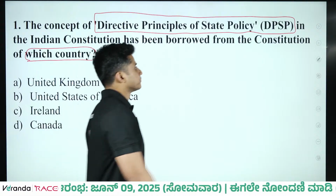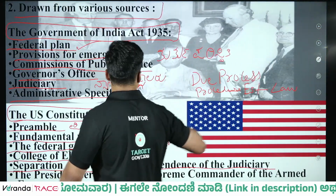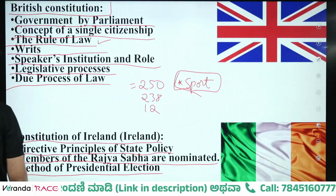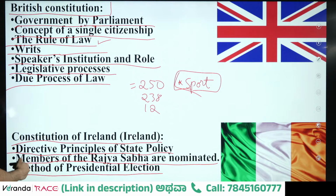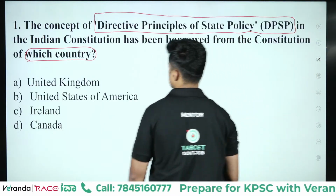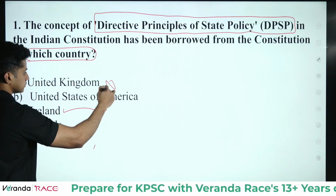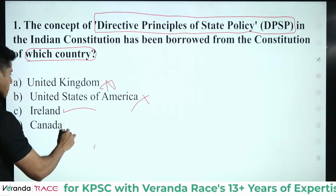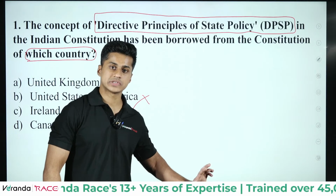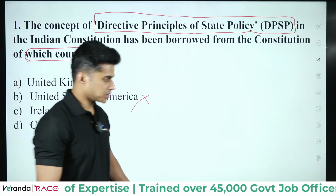Just 5 seconds back we saw that directive principles of state policy have been borrowed from the Irish Constitution. So based on this, you will be marking Ireland. This is one of the previous year questions which was asked in a competitive exam. Very important.